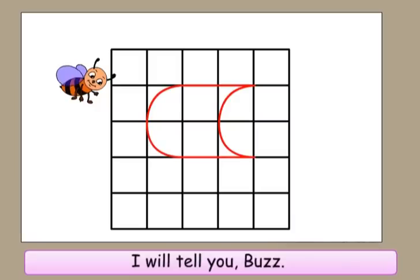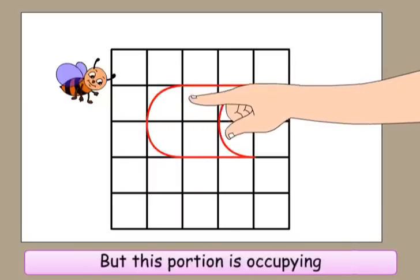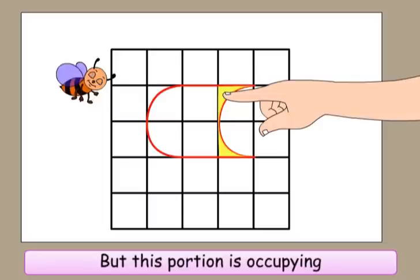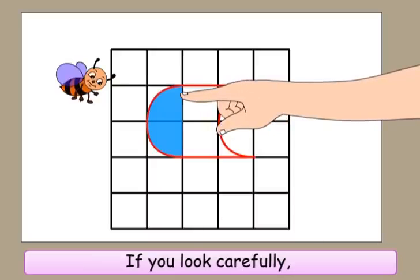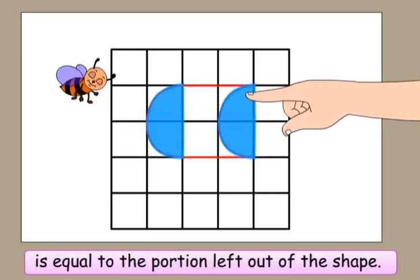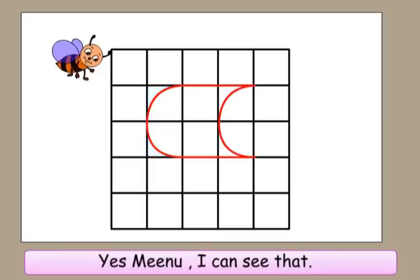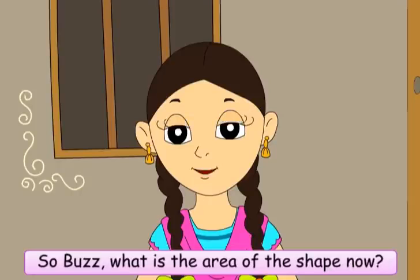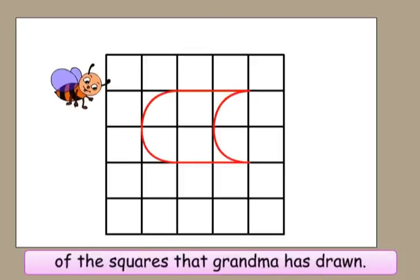I will tell you, Buzz. Look at this portion. It is occupying more than 1/2 of the square. But this portion is occupying less than 1/2 of a square. If you look carefully, this portion is equal to the portion left out of the shape. Yes, Meenu, I can see that. So, Buzz, what is the area of the shape now? It is exactly half of the number of the squares that Grandma has drawn.